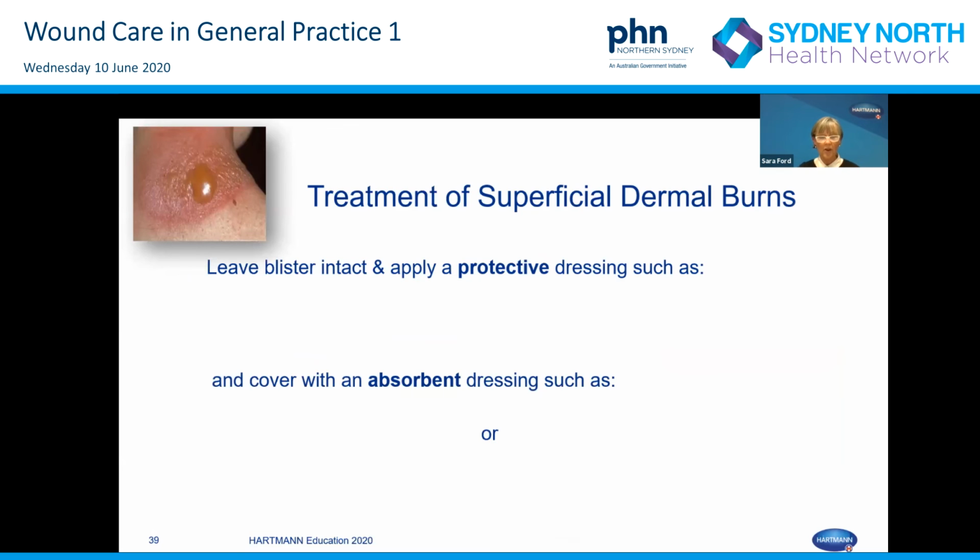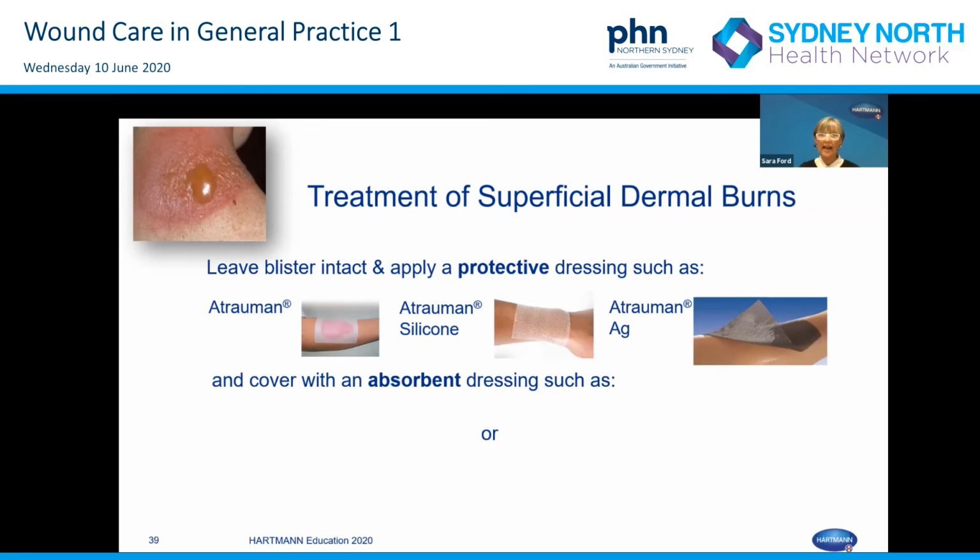Superficial dermal burns often have a blister, and this will need protection. Atraumin, Atraumin silicon, and Atraumin AG are all low adherent protective wound contact layers. Atraumin is coated in ointment to prevent the wound sticking to the dressing. Atraumin silicon is coated in silicone and does the same as Atraumin, but can be left on the wound for up to 7 days. They're both mesh dressings, so allow the exudate to pass through into the absorbent dressing on top.